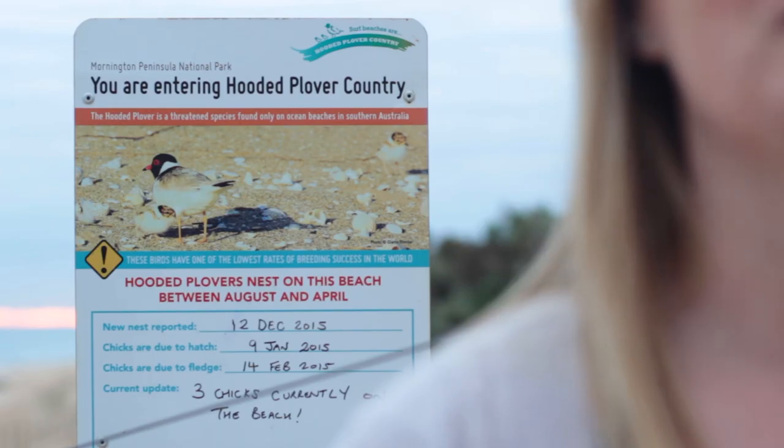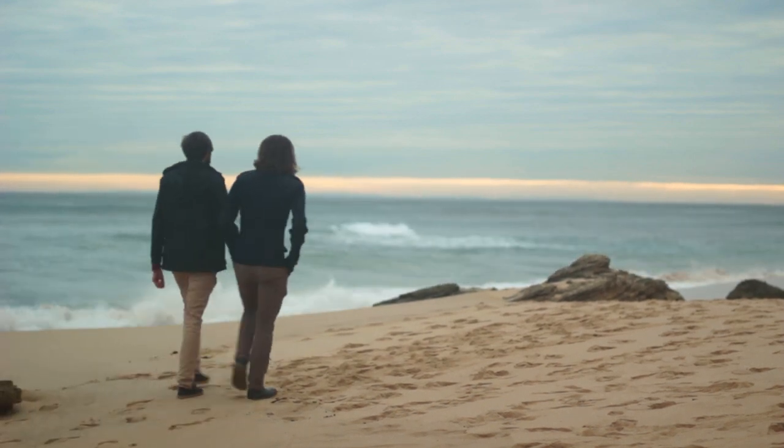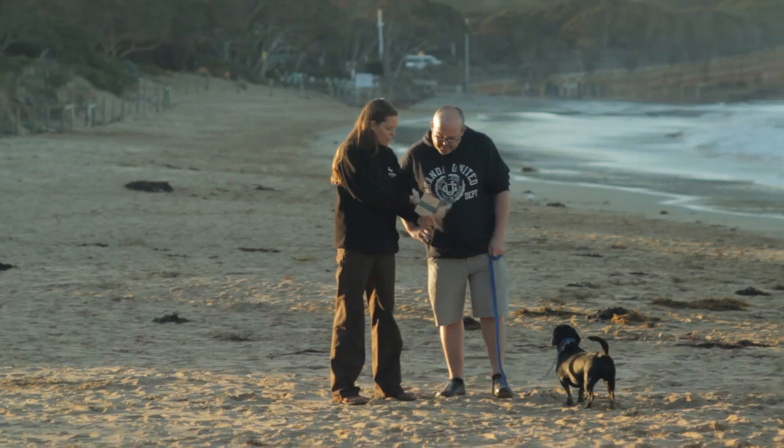I bet you're wondering what you can do to help. When you go to the beach, look out for signs. These signs will tell you how you can help. The most important things to remember are: the safest place to walk is along the water's edge. Keep clear of the dunes and the upper beach, as this is where the eggs and the chicks are likely to be. And if you have a dog with you, keep your dog on a leash.